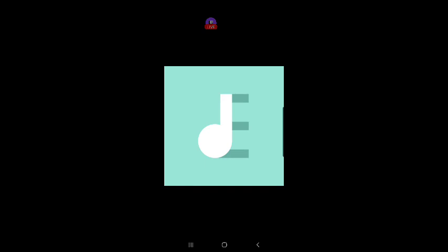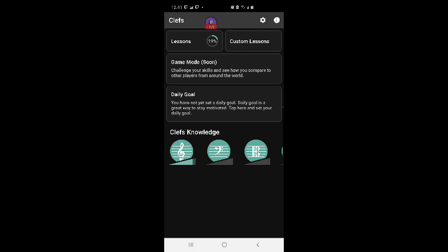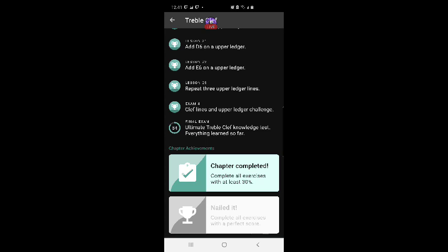I'm going to be learning music theory using the Clefs app. So let's go over to it. We're 99% done with Treble Clef Chapter 1. So let's go into it. We got an 84 last time I tried to take the final exam, and I'm going to try again.